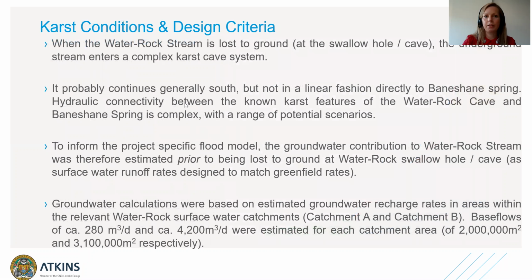So all of this information fed into the design criteria and how we dealt with the karst conditions within the preliminary design. There are a few key concepts that underpin our understanding of the system. When the Water-Rock stream is lost to ground at the swallow hole or cave at Water-Rock itself, the underground stream enters a complex karst cave system. Not to state the obvious, it probably continues generally south, but not in a linear direction directly to Banchain Spring and stream. So hydraulic connectivity between the known karst features of Water-Rock Cave and Banchain Spring further south is complex, with a range of potential scenarios at play.